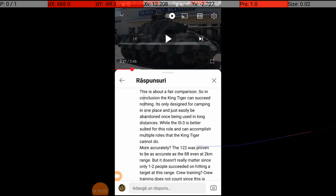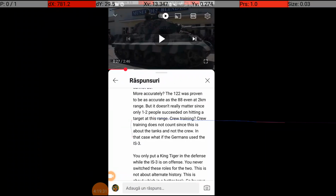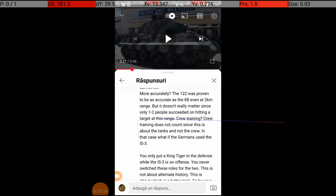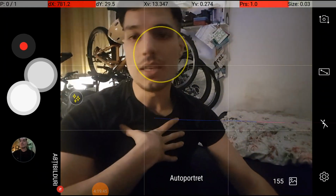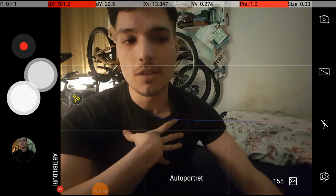Yeah. But it doesn't really matter since only 1-2 people succeeded in hitting a target at this range. Crew training, aka me, against the other enemy, each one with his tank, his training, his experience. He says crew training does not count since this is about the tank and not the crew. In that case, what if the German used the IS-3? Yes, me, I wouldn't use the IS-3, even with training.